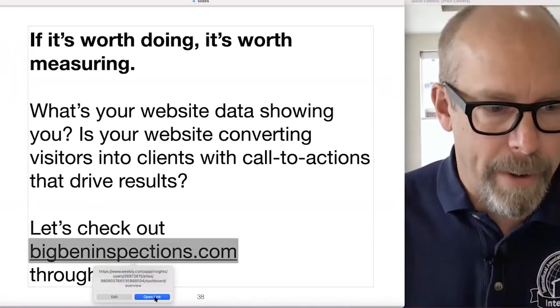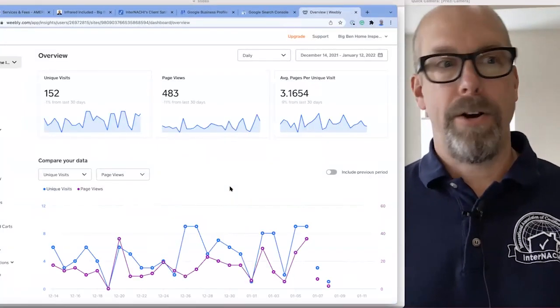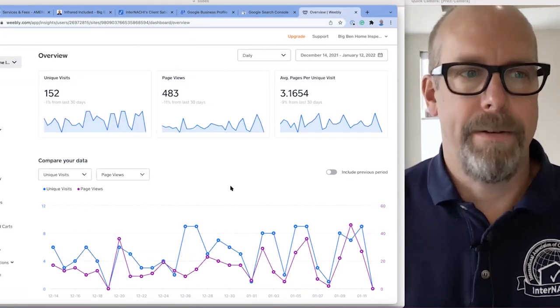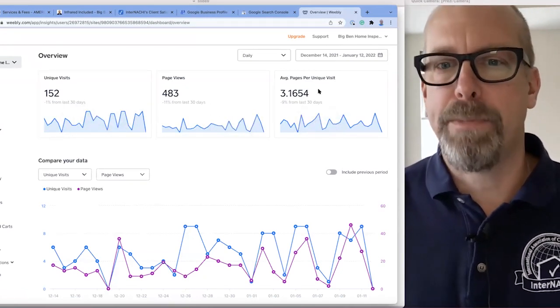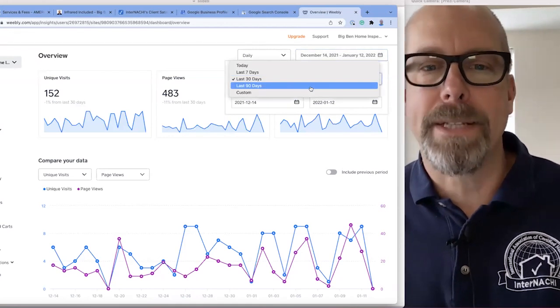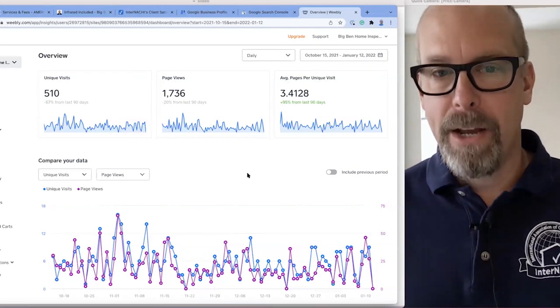So let's look at one of my websites, Big Ben Inspections. It's hosted on Weebly. It was built by fastsiteforyou.com. And here's my data, like how many unique visits I've had, page views, and pages per unique visit. That's pretty good. A little over 3 pages, that's pretty good. And this is just the past 30 days. Let's go past 90 days. I want to see. I have 500 people landing on my website.